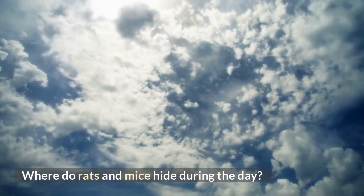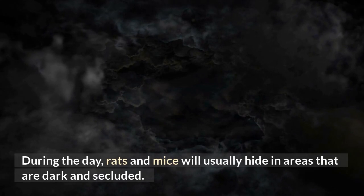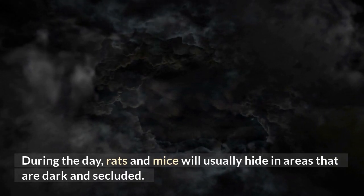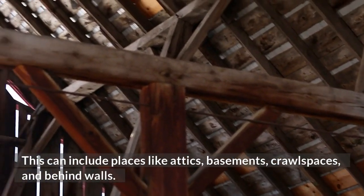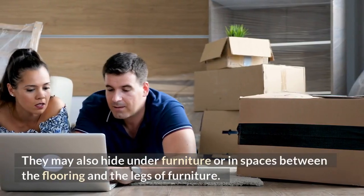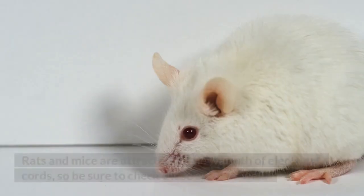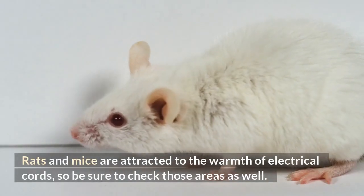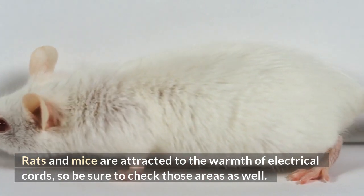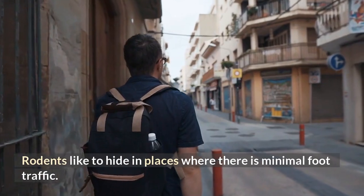Where do rats and mice hide during the day? During the day, rats and mice will usually hide in areas that are dark and secluded. This can include places like attics, basements, crawlspaces, and behind walls. They may also hide under furniture or in spaces between the flooring and the legs of furniture. Rats and mice are attracted to the warmth of electrical cords, so be sure to check those areas as well. Rodents like to hide in places where there is minimal foot traffic.